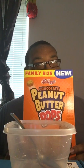What's up, y'all? So today we are trying, drum roll please. Bam! The new Kellogg's chocolate peanut butter corn pops. Chocolate peanut butter corn pops? What? Since when? Well, we're about to get into this cereal, y'all.